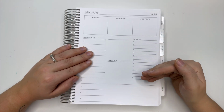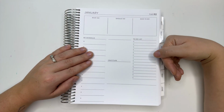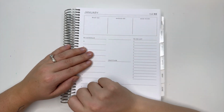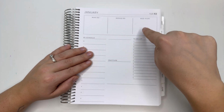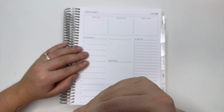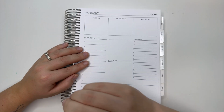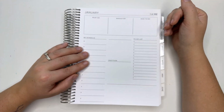When I customized this planner, I thought about how I wanted to break it down. That is why I use these three sections for must do, should do, and nice to do. This must do, I can evaluate every single morning. Amber, you absolutely have to get this done. Should do, that is like, Amber, if all this is done, just get it done.